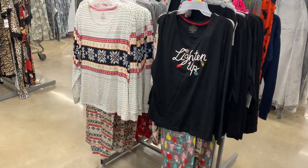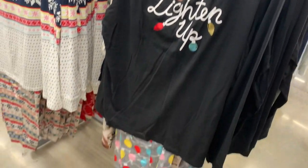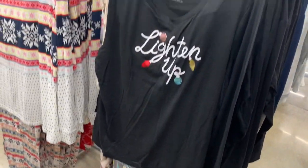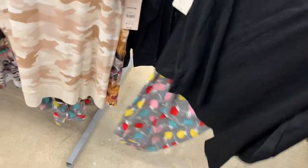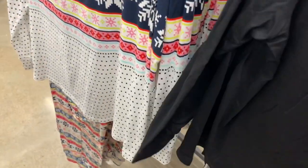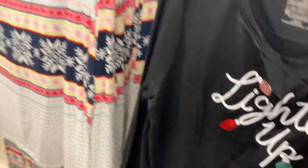Okay, they have some more cute sets over here. This one says lighten up. And it's got Christmas lights all over it. It's a two-piece set. And the back is plain. It's so cute. How much are these? It's a Secret Treasures brand. And it's $11.84. Or you can get this one.